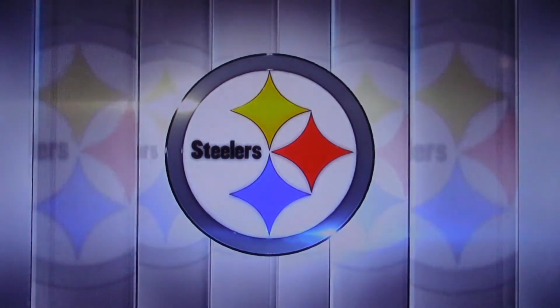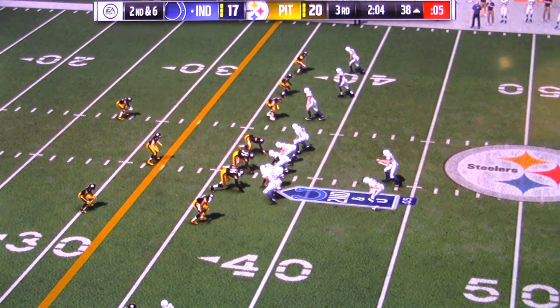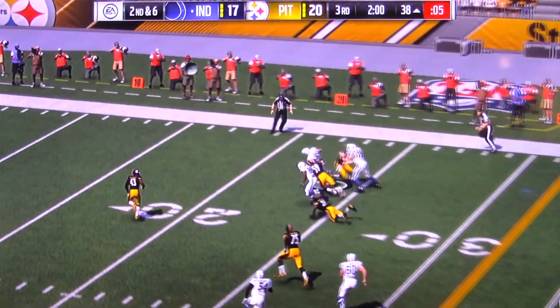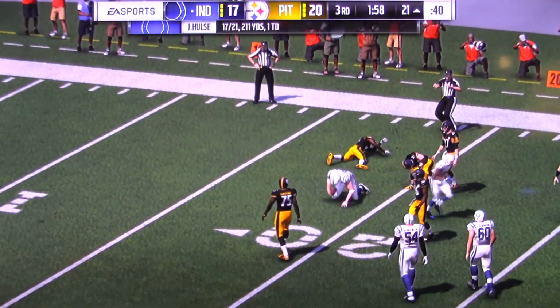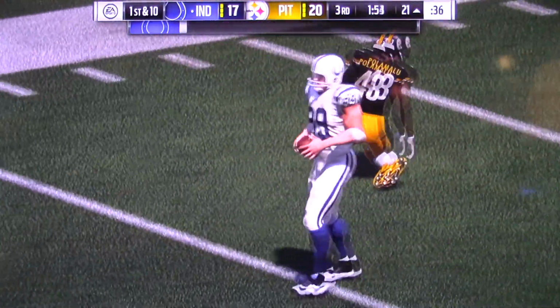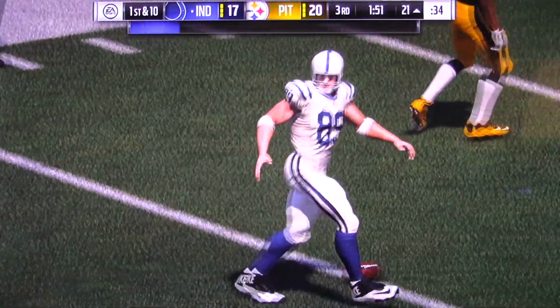But what offenses like to do. Now they'll throw here out of the gun. Firing quickly here, and that's complete. And he's going to get this down near the 20-yard line. And give him 17 yards that time as that'll move the chains.